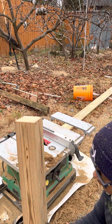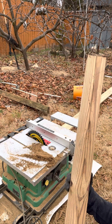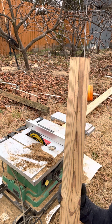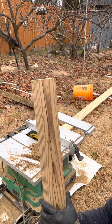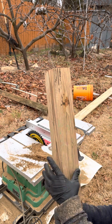I used this one in my garden, and this one has been under the ground, in rain and sun for so many years, hot and cold. Look at that. And you never see cracking like that.